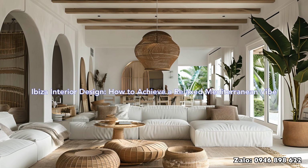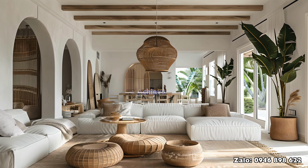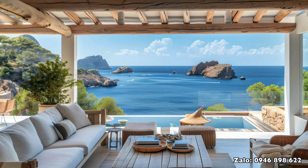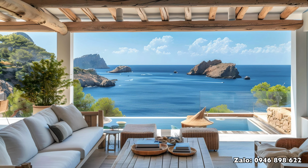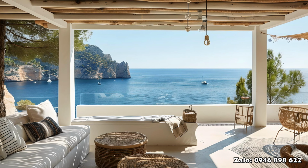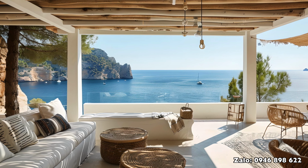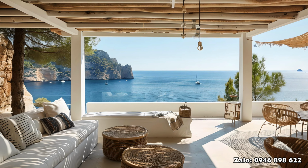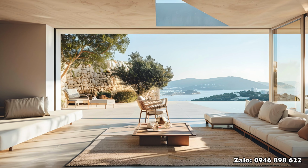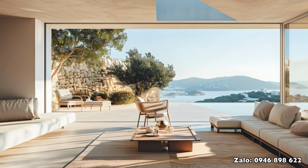Ibiza interior design, how to achieve a relaxed Mediterranean vibe. Nestled in the crystal clear waters of the Mediterranean Sea, Ibiza is not only known for its vibrant nightlife and stunning beaches, but also for its unique and laid-back interior design. Ibiza interior design embraces the relaxed Mediterranean lifestyle, showcasing a perfect blend of natural elements, bright colors, and rustic charm.